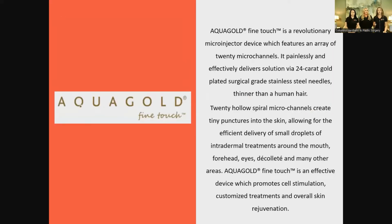I'm going to be talking to you about Aqua Gold, one of my favorite red carpet treatments, as we would say. Aqua Gold is almost like a little base, and it carries in Botox and filler and vitamin B12 and CBD for calming and hyaluronic acid. So it's a really awesome treatment for helping that skin glow and plump. It's actually delivering just small droplets through a little stamp. They're really, really fine needles as well. They're actually 24 karat gold plated needles.